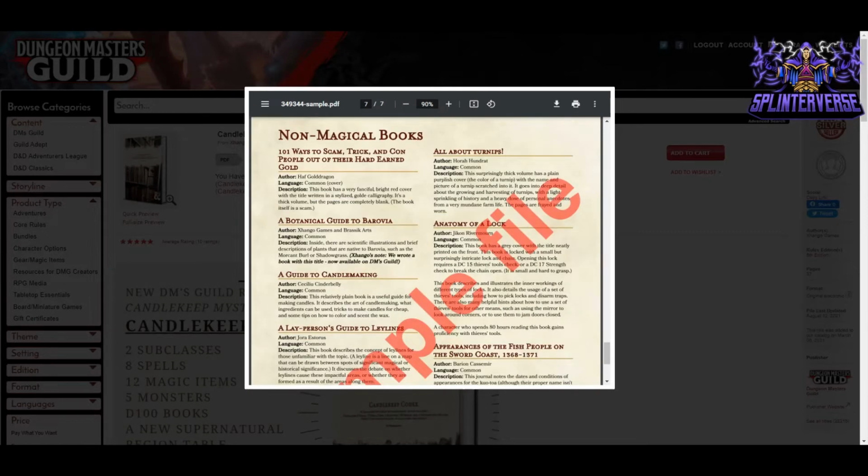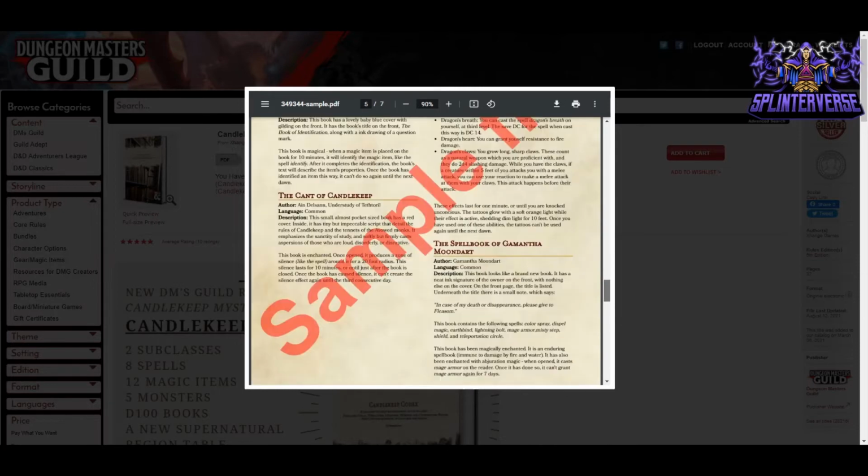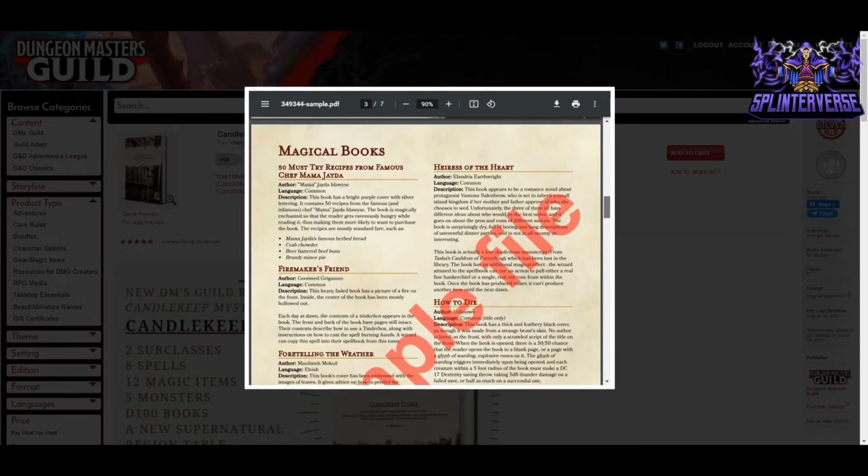And then you've got a whole section on non-magical books, like All About Turnips or Anatomy of a Lock, like we mentioned earlier. And I mean, even on Anatomy of a Lock, there's 3 paragraphs. So that's plenty of information to really sink your teeth into. Let's go up here and read about Heiress of the Heart.